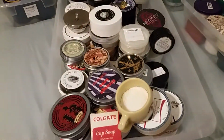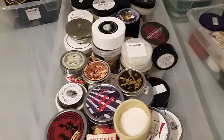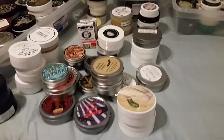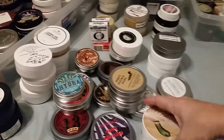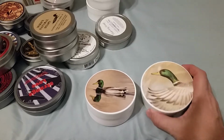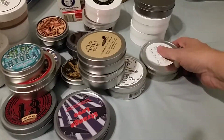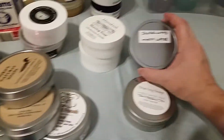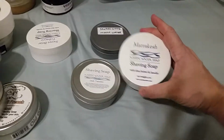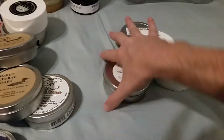All right, well, it's time to do the other big box. Stepping back in time, almost the oldest one. All right, gang. We've got a couple from Grooming Department. I guess, you know, Mallard and Duck or something like that. Got some from Mystic Water. Got Sandalwood, Irish Traveler, Marrakesh, and, oh yeah, I like that one, Sweetbriar Tobacco.